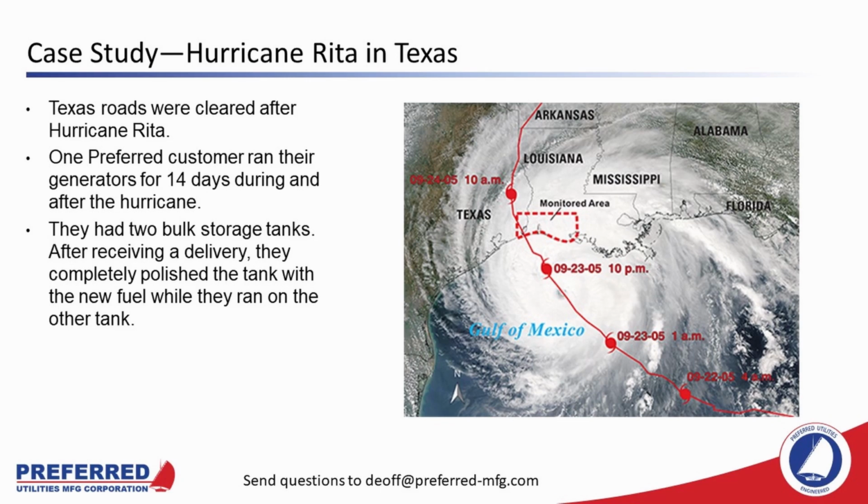They were so concerned about getting a delivery of bad fuel, their process was to completely polish the fuel in each tank after a delivery while they ran on their other tank. I was in Dallas, but I had my Suburban loaded with tools, parts, food, water, and camping supplies in case I needed to go down and work on fuel handling systems. Fortunately, Houston was not hit as hard as locations farther east. Power was quickly restored in Houston and restored in stages, so our local technicians were not overwhelmed.